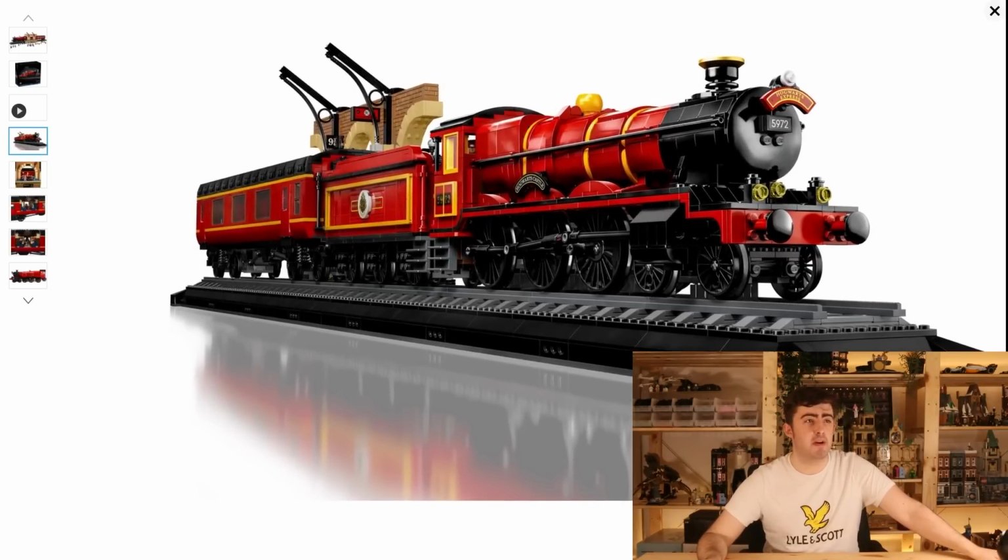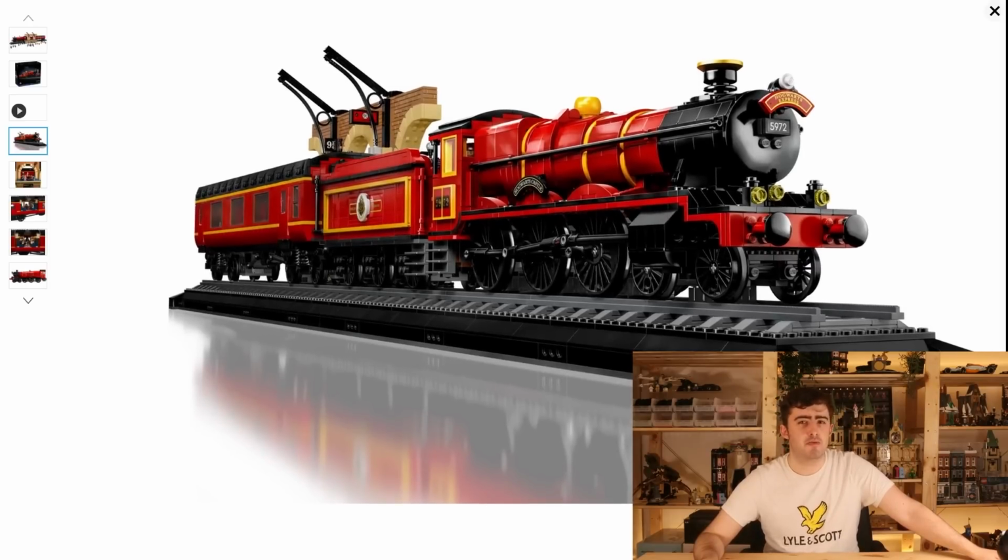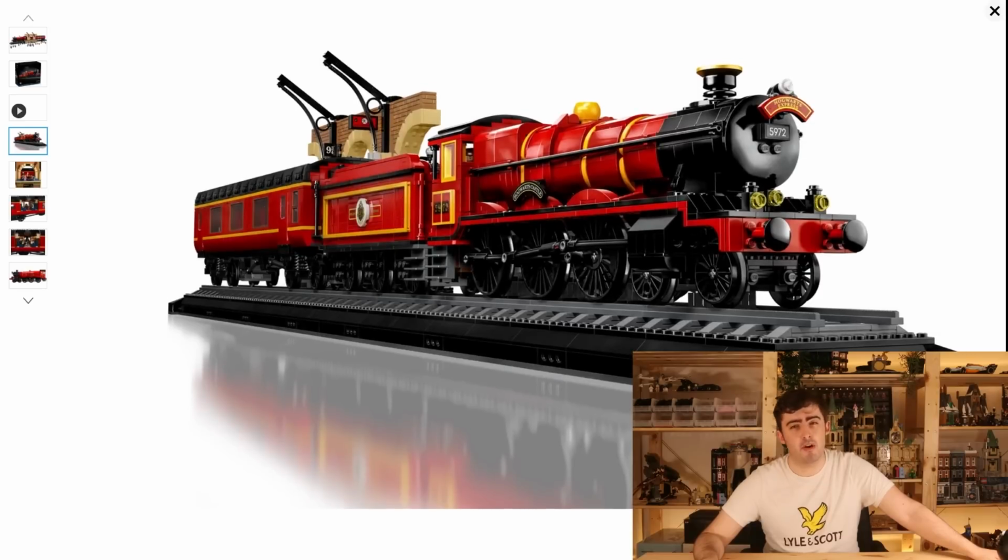But I'll probably make a mods video on this set, in which I will fix a lot of the train's issues. I'm not going to recolor it all in dark red, obviously, because that's just going to cost me an absolute fortune. Plus, it's probably not doable because, again, not all of these pieces are going to be available in that dark red. But I will definitely try and make some improvements to this set, which is definitely possible. It's not a perfect set, but it's pretty darn perfect. It's definitely a 9.5 out of 10.